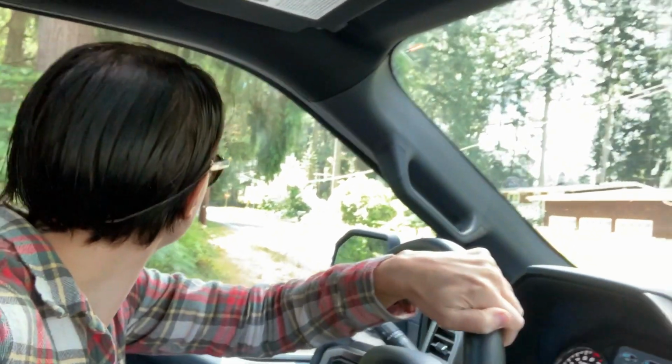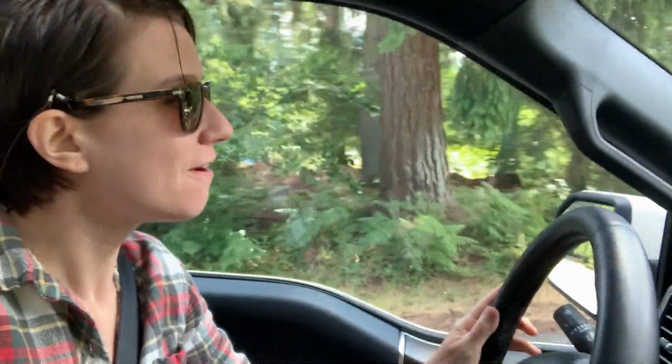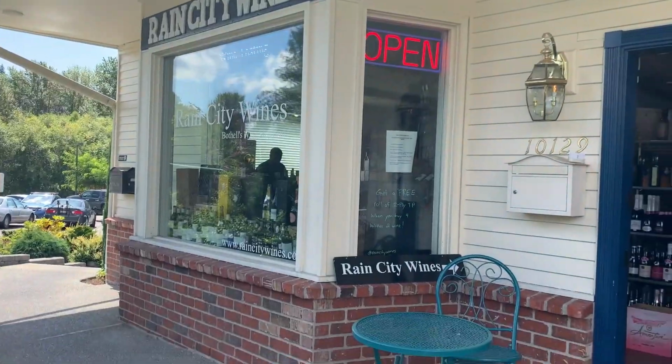This place is like 15 minutes from my house. All right, so we've arrived in Bothell, where the wine shop is. Let's go check it out.